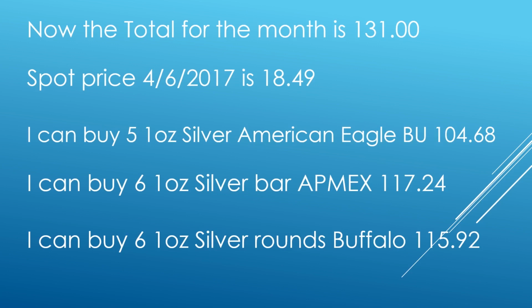And if you can't get to that $131 a month, if you get to $100, it's still something. You can look right here. If I knock off one of the silver bars, it's close to $100. I just encourage you to stack.